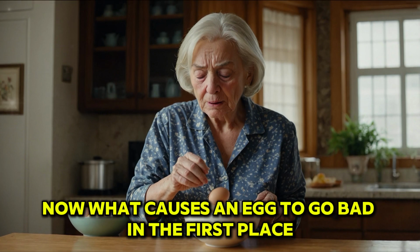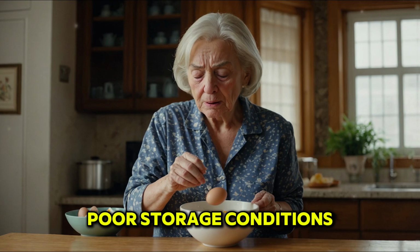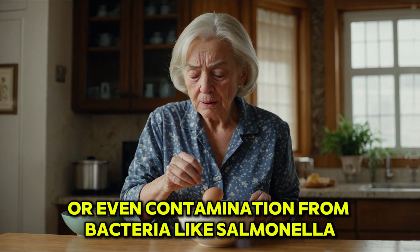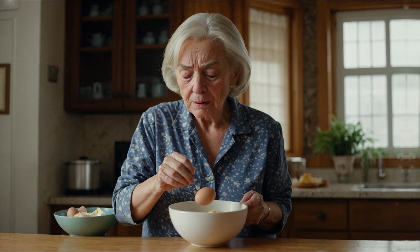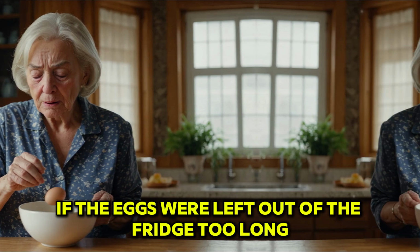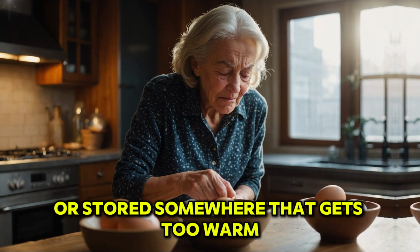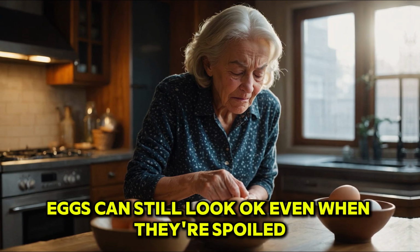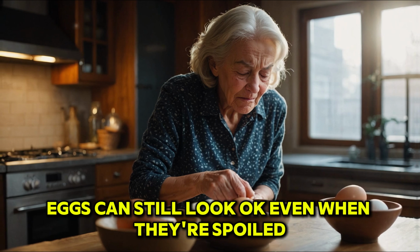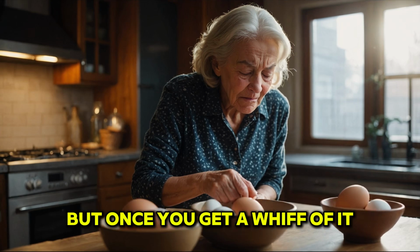Now, what causes an egg to go bad in the first place? Several things. It could be old age, poor storage conditions, or even contamination from bacteria like salmonella. And sometimes it happens faster than you'd think, especially if the eggs were left out of the fridge too long or stored somewhere that gets too warm. Unfortunately, eggs can still look okay even when they're spoiled. The yolk might be whole, the shell might be clean, but once you get a whiff of it, you'll know something's not right.